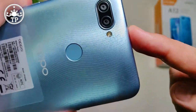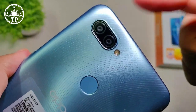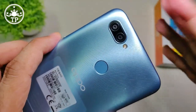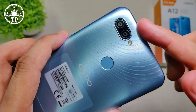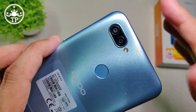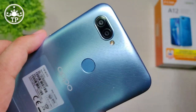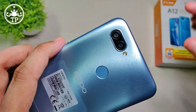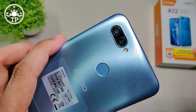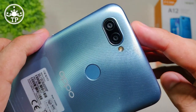Flipping the phone over, like what I've told you earlier, the phone's dual rear camera module is one of its highlights. So OPPO A12 sports a 13 megapixel f2.2 main camera and also a 2 megapixel f2.4 depth sensor that enables portrait mode that lets you add background blur or bokeh effect to your portrait shots to make them look more interesting. So background blur is essentially like this.